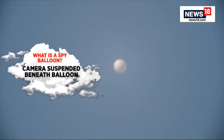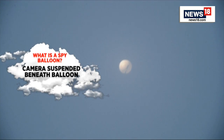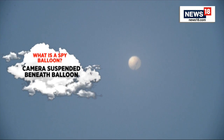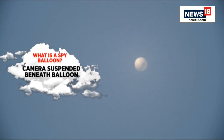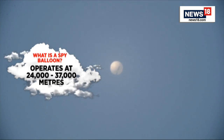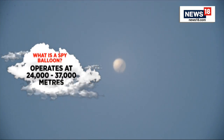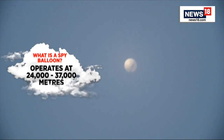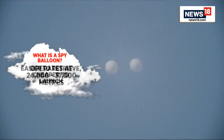It typically involves a camera suspended beneath a balloon that floats above a given area thanks to wind currents. The equipment attached to the balloons could even include radar and solar power. Balloons typically operate at 24,000 to 37,000 meters. That is well above the commercial airlines, which almost never fly more than 12,000 meters in altitude. So why are they used instead of satellites?